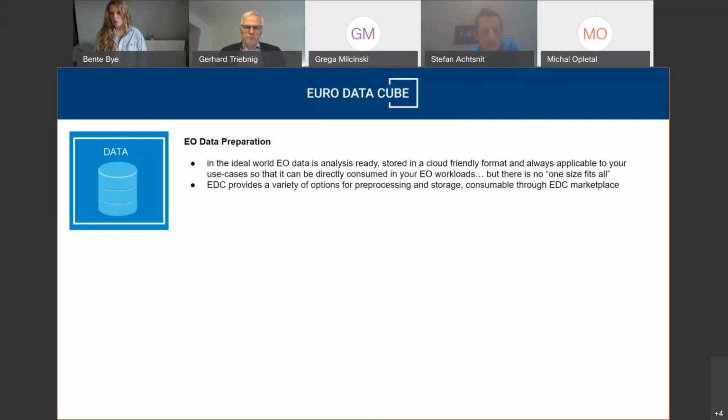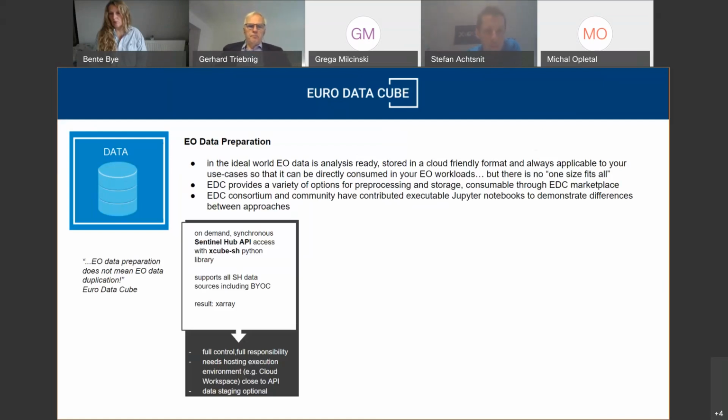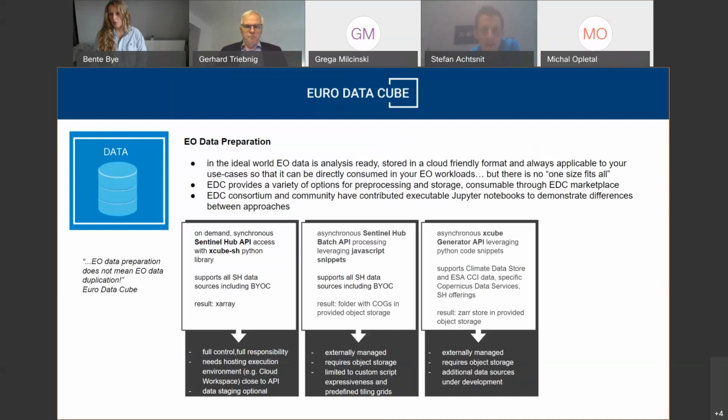But what's also important, and what I want to mention here, EO data preparation does not necessarily mean EO data duplication. So EDC provides a variety of options for pre-processing and storage, consumable through the EDC Marketplace and demonstrated through Jupyter Notebooks. And there are options for both on-demand processing as well as data preparation, which really stages the pre-processed data separately. So I put the many options here as a reference. On the one hand, we have the Sentinel Hub API, which can be accessed via the xcube SH client library. And this is also the approach Henrik used for his work. Then there is Sentinel Hub batch processing and the xcube generator. And they are both externally managed, which means it's not your server, your environment, which prepares the data, with all the pros and cons.